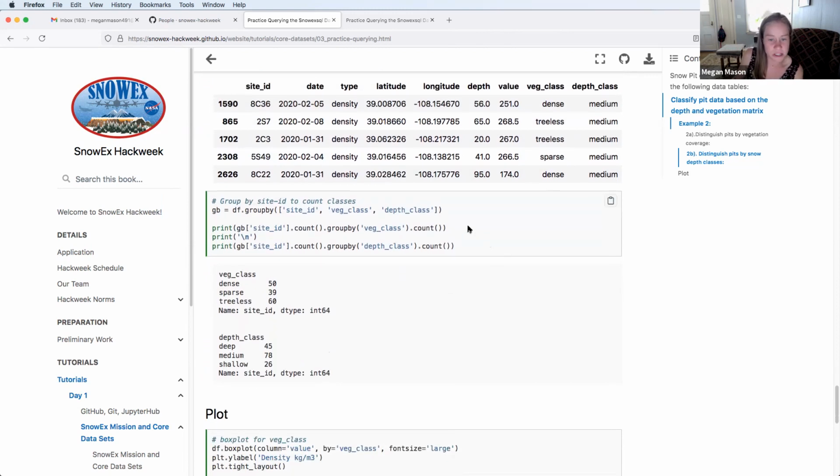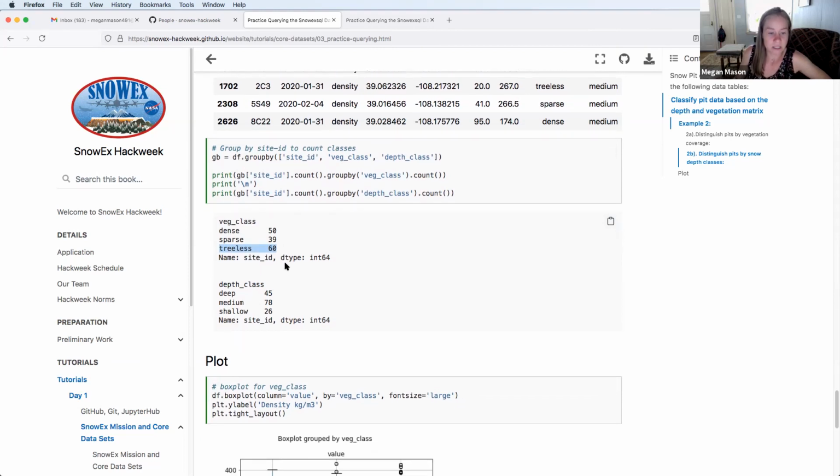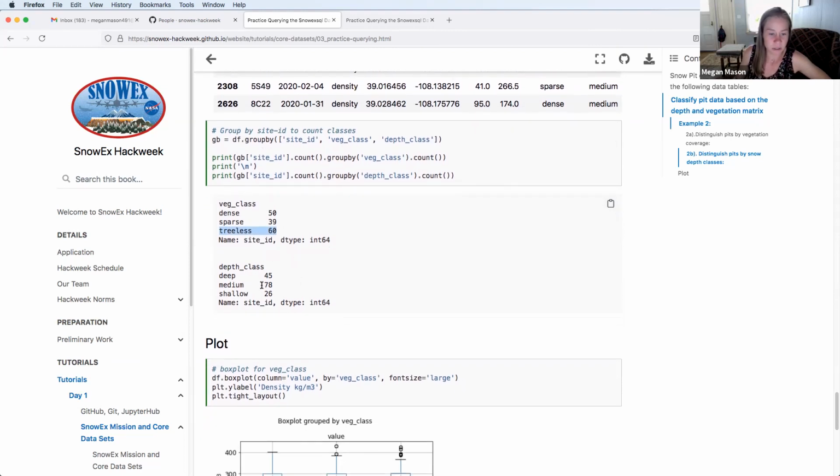So 2 more quick things to show you. Then I use the group by function because I just kind of want to confirm or know, say if I'm interested in doing an airborne sensor and I'm not too sure about it and I would really like to do it in maybe a treeless area, by separating out and grouping by and counting, you can know that you'll be working with 60 different snow pits. That's what that tells you, or how many bin into that. So again, the highest bin class we had was medium, the largest amount there.